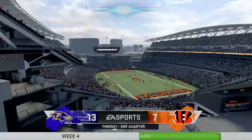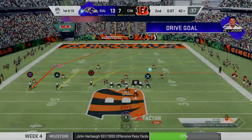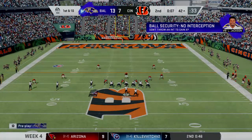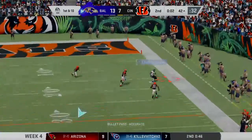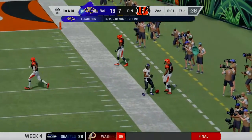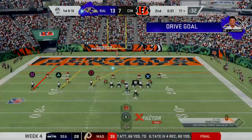Now a timeout. 7 seconds left in the first half. Jackson now over 200 yards already in this first half. It's 1st and 10. To throw is Jackson. This will be caught once again by Brown. And they'll have it in the red zone before he crosses over out of bounds. That's back-to-back plays of over 20 yards.